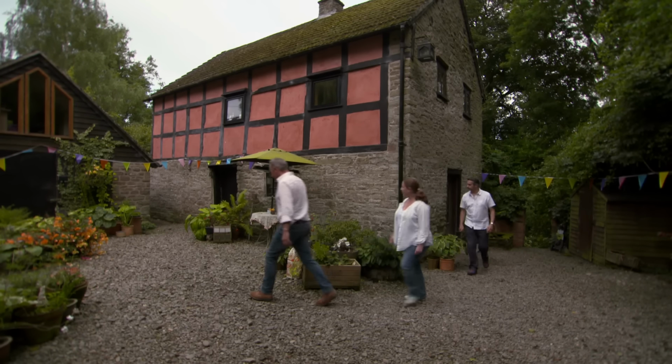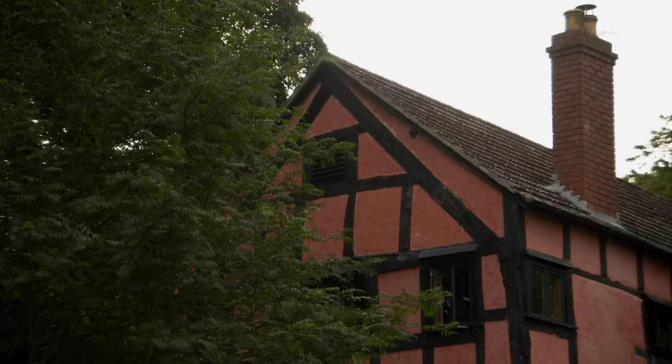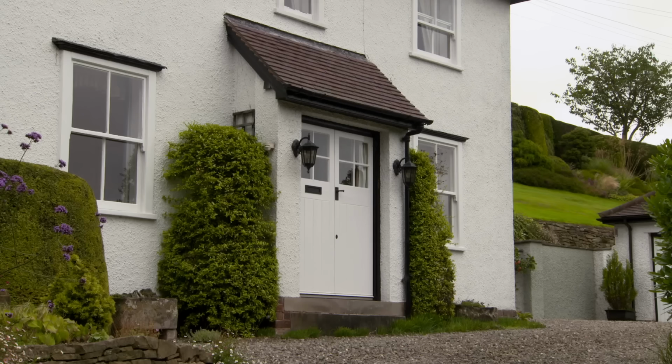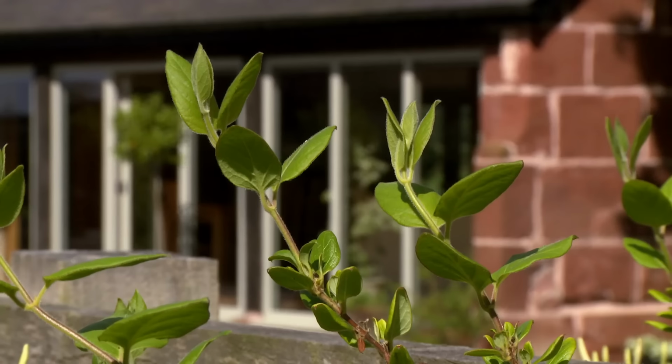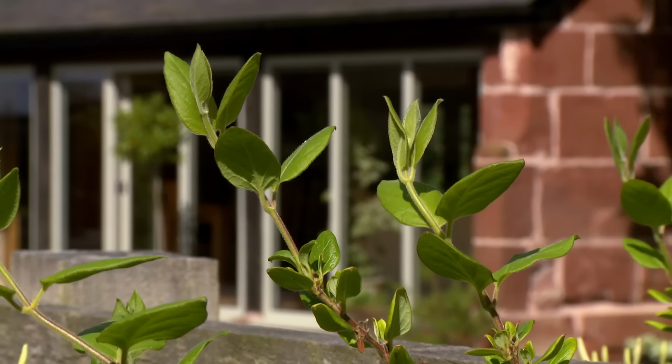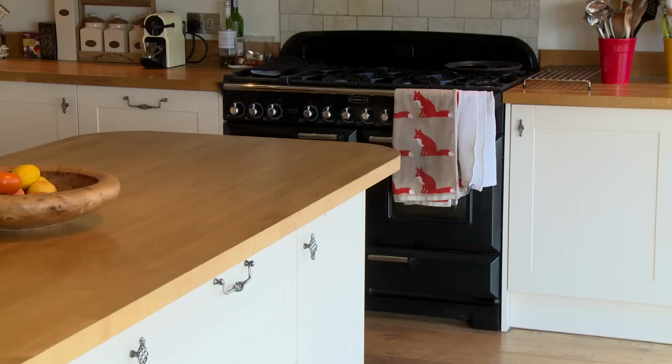We're in Shropshire with Ashley and Lana from Hertfordshire, who are hoping their maximum budget of £575,000 will buy them a rural property with a perfect blend of character, charm and contemporary style. So far, though, impressing ex-estate agent Ashley has proved a tough task. But coming up, well, there's a first time for everything. Please tell me this is good enough.